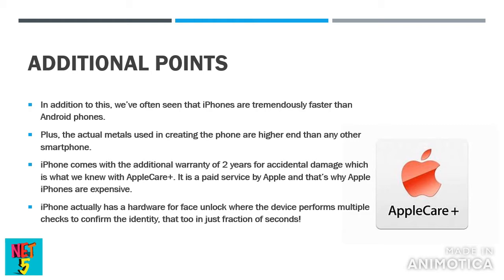Apple iPhones come with an additional warranty of 2 years for any accidental damage, which is quite often known as Apple Care Plus. So it is a paid service by Apple, which is another reason for the high price of iPhones. And the price for this paid service is included in the iPhone price, obviously. So that's it.